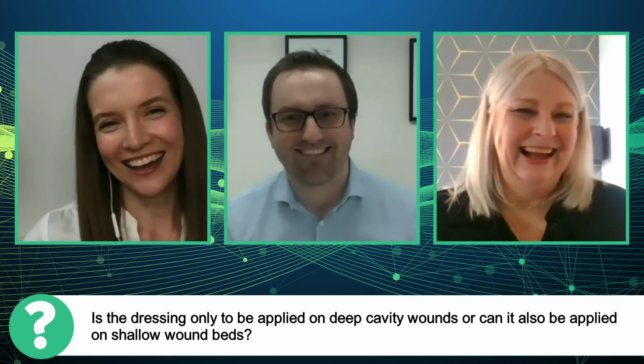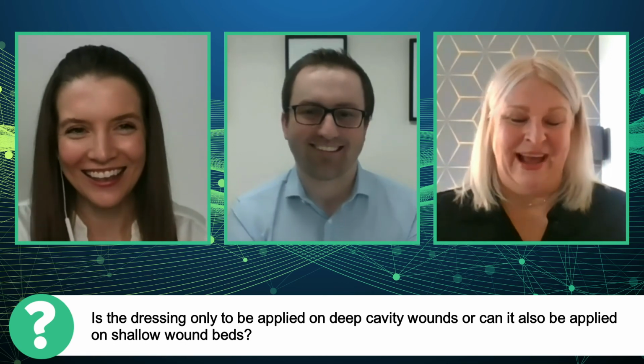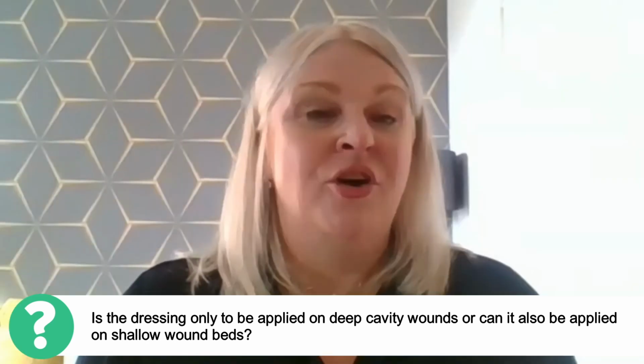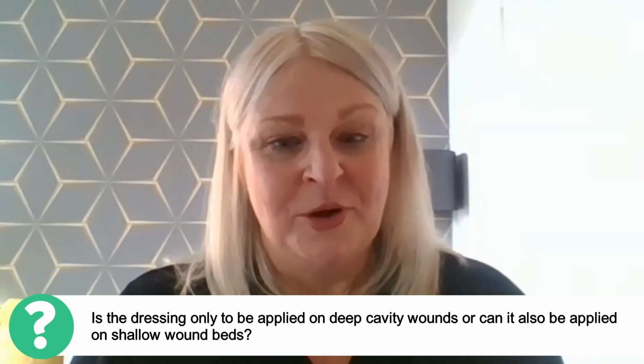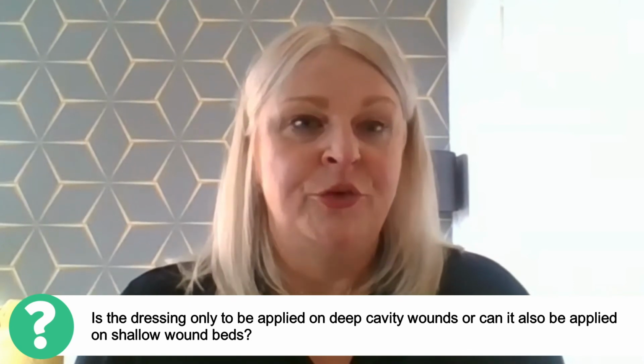Sarah, do you want to take this one? Yeah, sure. So no, you would use this also on shallow wounds. If you just think about it as wherever you would currently use a gelling fibre, you could also use Exufiber as that product as well. So it would be a primary dressing that you could also use within a shallow exuding wound.